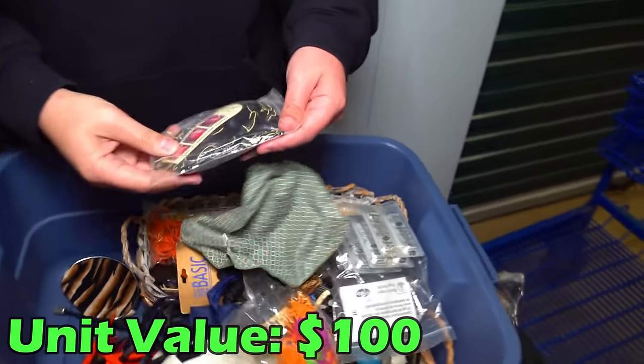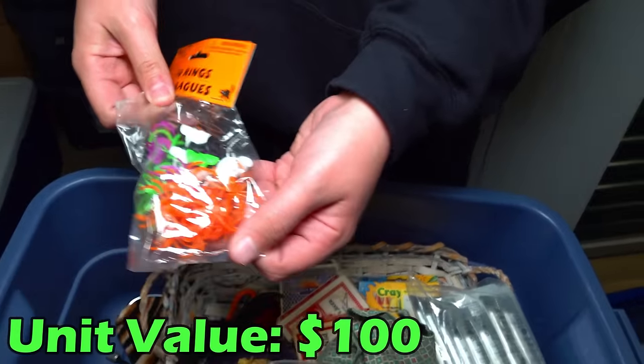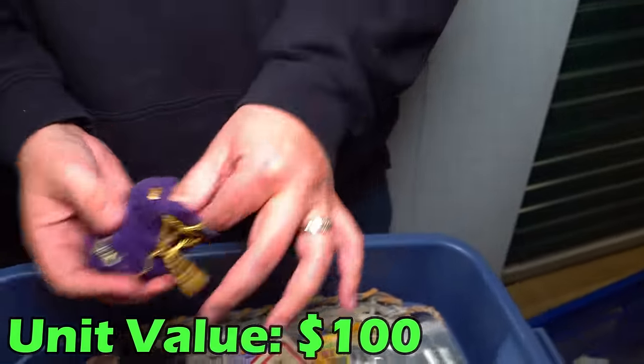Let's keep going. There's some more randomness. Oh, remember these? These are what the schools handed out when we were in elementary school for Halloween, the little rings of skulls and stuff. Ooh, something's in the Crown Royal bag. Let's see.